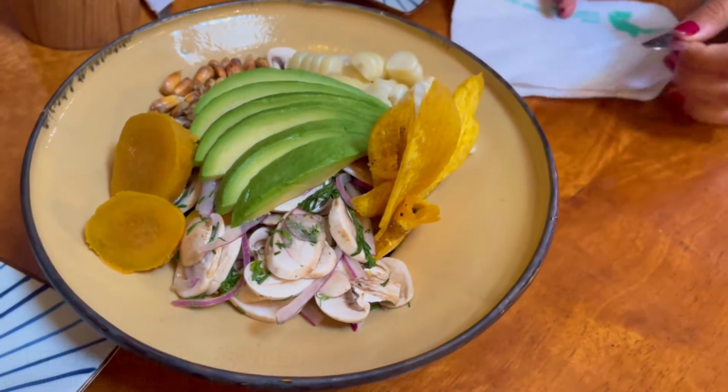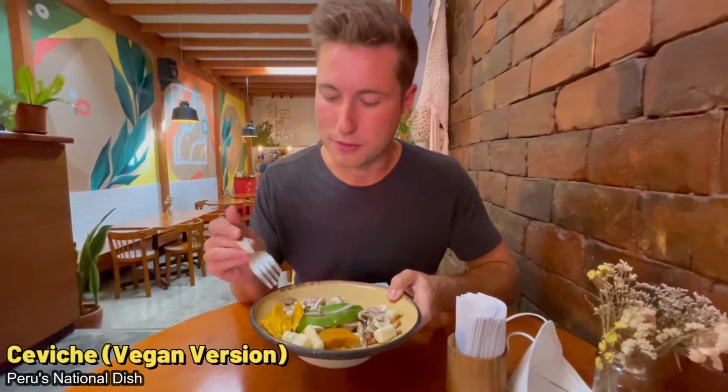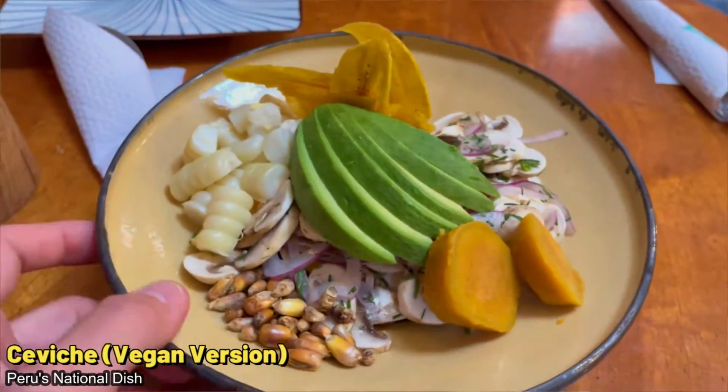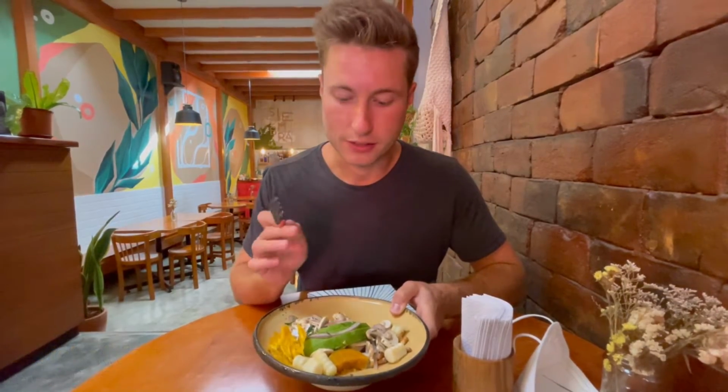This ceviche is so fresh. It's filled with lime juice, giving that nice fresh and limey flavor. It's citrusy. It has avocado, sweet potatoes, corn, mushrooms, plantain chips, mango, really fresh onion. It's a perfect appetizer, really fresh, clean flavors, and a nice, beautiful mix of all these things. So definitely get the ceviche here, guys.